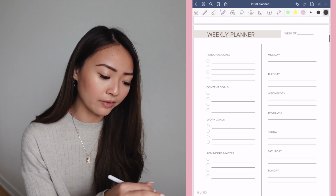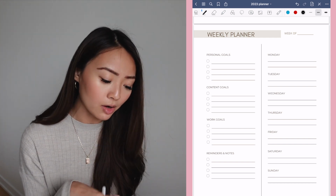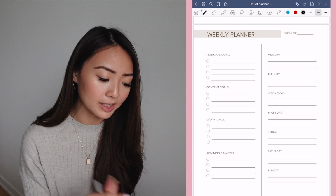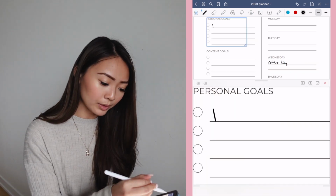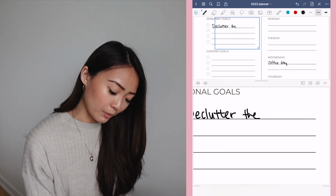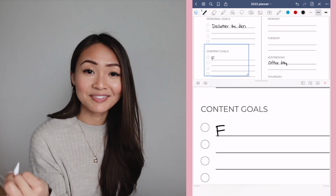So this is more of an overview of the week ahead, just to have it all on one page. I'll also put things that I have coming up on certain days. For example, I know on Wednesday I am going into the office, so I'd probably put that in. For my goals, I might put in things that I want to achieve, top priorities. I want to declutter the den. For my content goals, I want to edit this video.